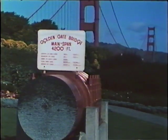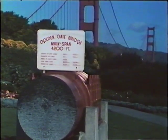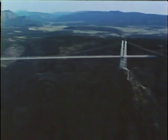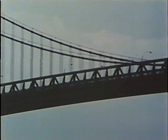A cross-section shows that this cable is not one, but thousands of small steel wires. If placed end to end, the steel wires in the cables of the Golden Gate Bridge would circle the earth 3 times. Suspension bridges are often used to span deep or wide obstacles. On some bridges, the towers are nearly a mile apart.